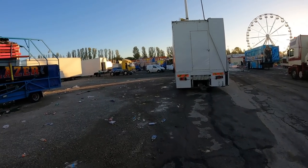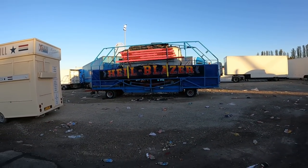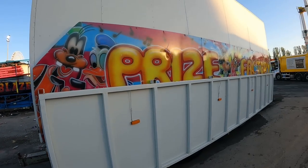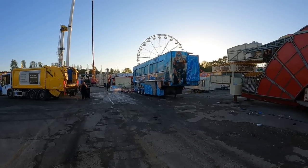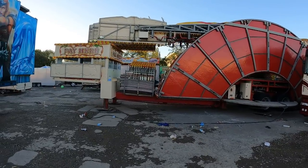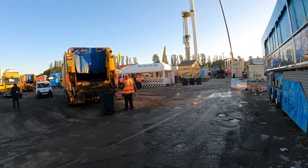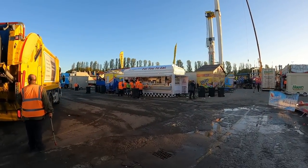Lots of photographers on here as well, as expected. Hellblazer, Affers there, folded away. You'll be surprised how many trailers they come in. There's the Ice Maze. I have to be conscious when I'm walking around, I don't get caught out by any cars. There's a lot of activity on it. And they've still got a unit open as well.